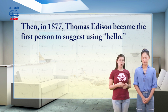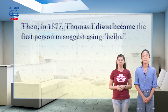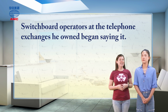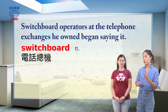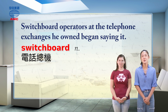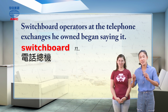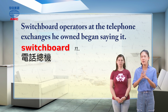Okay, so Thomas Edison. Now he is the one who started saying hello. And let's find out why and how. It says here, switchboard operators at the telephone exchanges he owned began saying it. 所以在过去我们会用 switchboard，不是现在那个 switch 电玩哦，不是哈，switchboard，它叫做电话总机。那呢，来将每一通电话导向他要去的地方。So what is a switchboard operator?